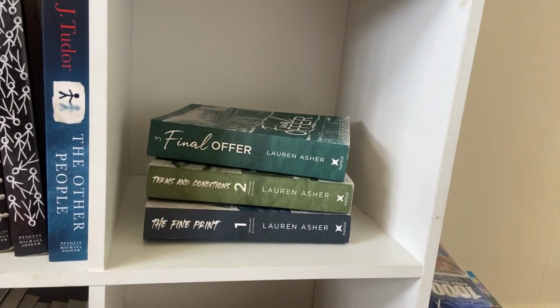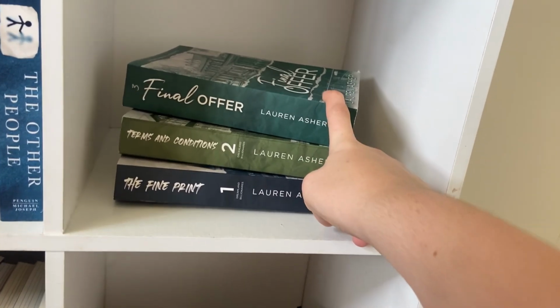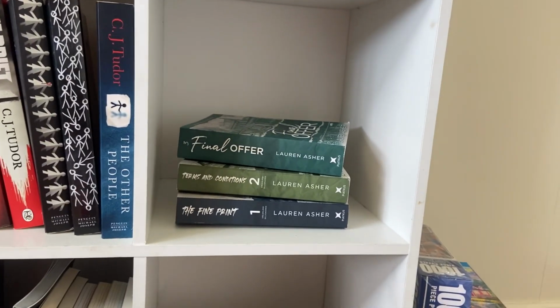And then I have my Dreamland Billionaires series. I was so excited for this to come out, and now that it has come out, I don't want to read it because I'm scared, because Cal is my favorite, which I feel like he's everyone's favorite, but you know, I'm just scared.